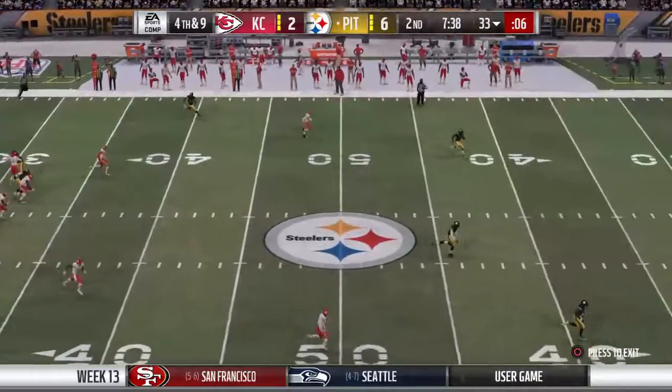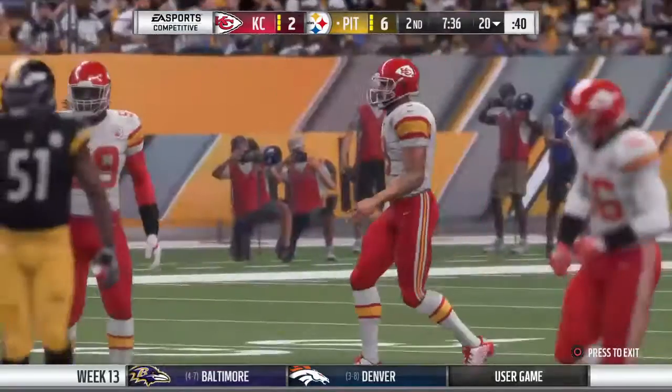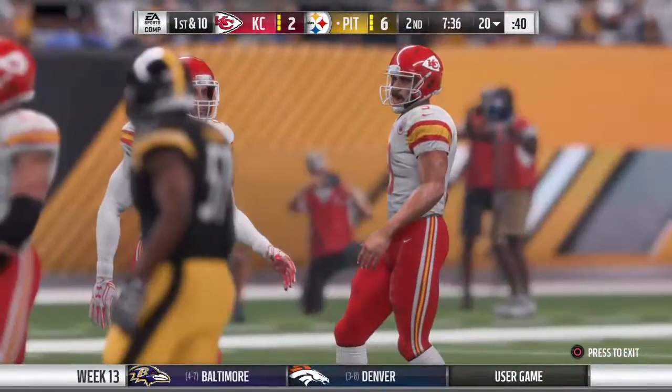And this is away. It's a high kick, and he got all of it. And that'll hit in the end zone. Much too much leg there. That'll be a touchback.